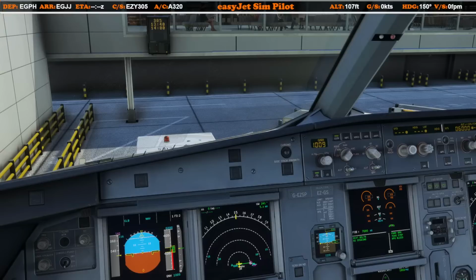Speedbird 361, ready to taxi. Speedbird 361, Roger, taxi holding point Lima 1.